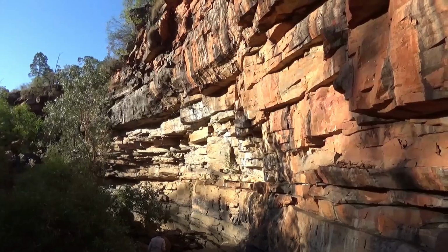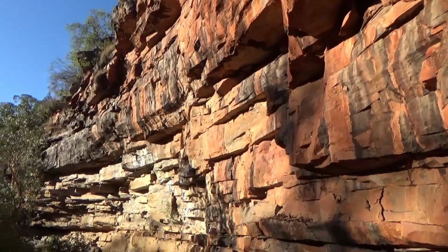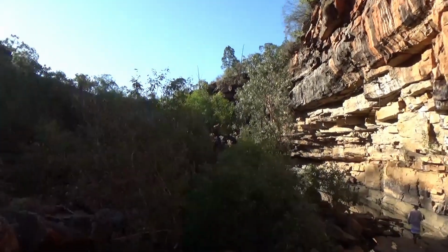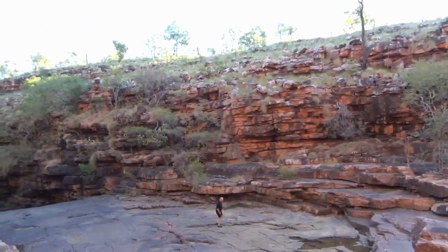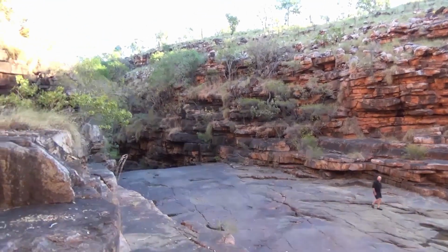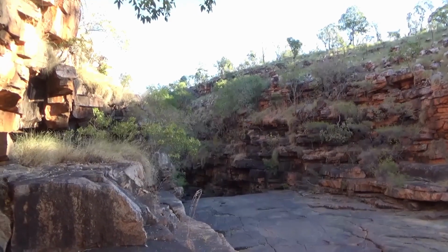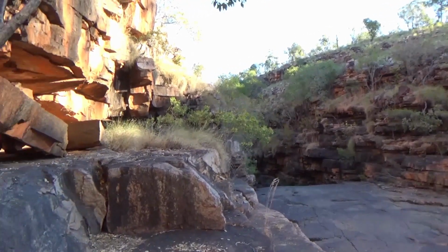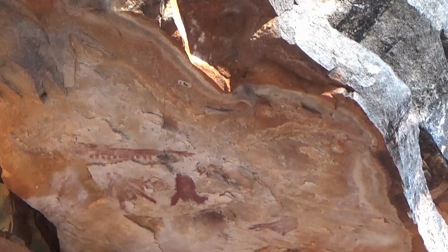We've come to the second stage of the Gravilla Gorge. Scanning across. That goes down into another stage, which we'll explore soon. Aboriginal artwork.